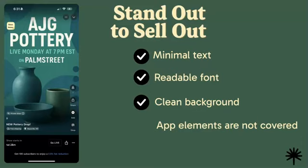Fourth, are there any important app elements covered? Always test your image in context. Buttons, captions, and icons can easily overlap with your text or visuals if you're not careful. Leave a safe space around the edges, especially at the bottom. And as you can see here, everything is visible.